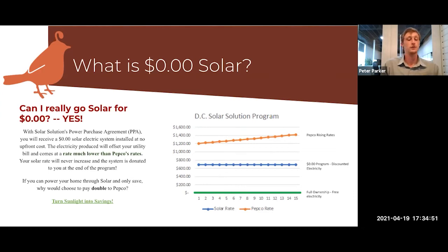But again, if you can source your electricity from a different supplier other than Pepco, then why would you not want to do it? So we will give you solar panels for $0. The electricity produced is your primary source of power, and it's going to come at a rate much lower than Pepco. If you can power your home through solar and only save, then why would you pay double to Pepco?